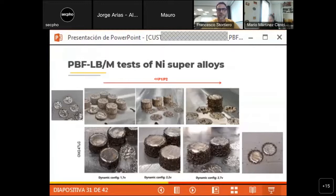So this is problematic, as you can see here, because when we are delivering powder, these balls affect the swiper and the braking system, and so it's damaged, and the powder cannot be delivered in a correct manner.